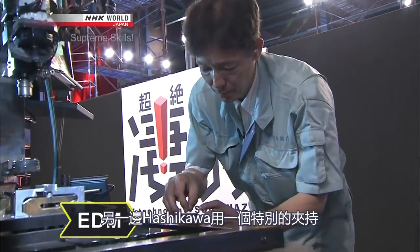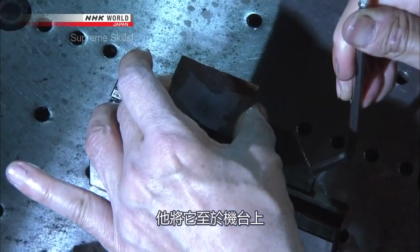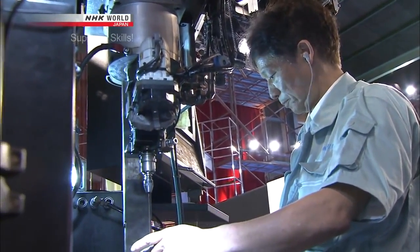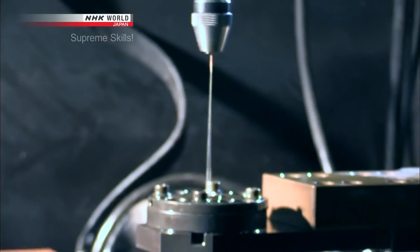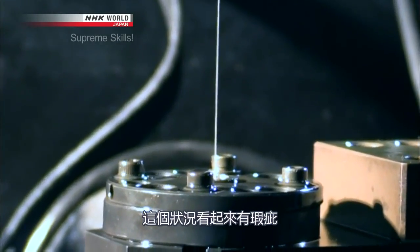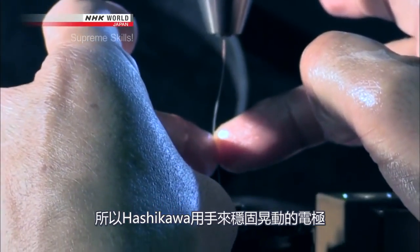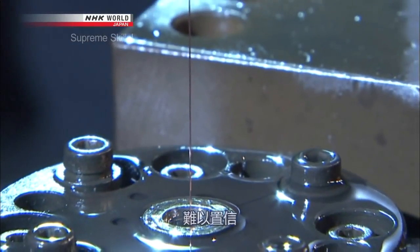Meanwhile, Hashikawa uses a specially made holder to anchor the lead. He sets it in the machine. And now it's time for the electrode. Just 0.2 millimeters in diameter, it rotates as it enters the lead. The ultra-thin electrode shakes. That's a fatal flaw in this case. So Hashikawa uses his fingers to steady the shaking electrode. He did it! Amazing.